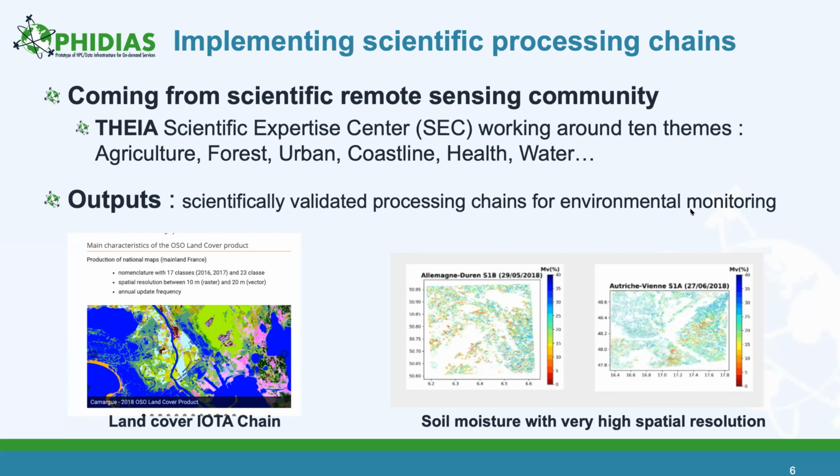The purpose of this network is to work around 10 themes. It's a network of remote sensing specialists, working around themes like agriculture, forest, urban, coastline, health, water, and to provide algorithms and scientific data processing, taking advantage of the different Sentinel images, SPOT images, and to prototype, giving some proof of concept to map land cover.